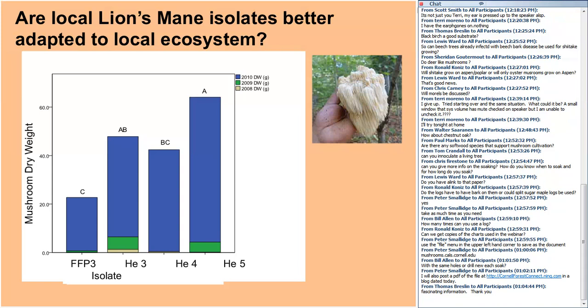Lion's mane tends to fruit really well in the spring and in the fall. And same with oyster, you tend to get your flushes in the spring or the fall. So they're very different than shiitake, in the sense that with shiitake, again in the Northeast, you could get a May to October harvest.